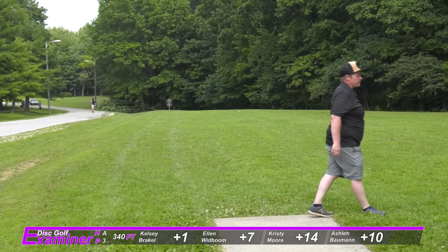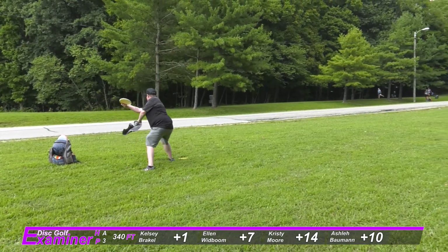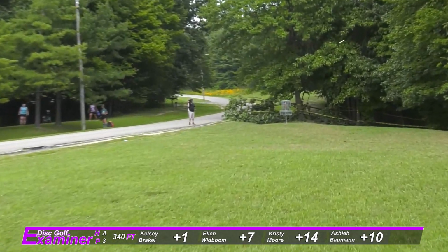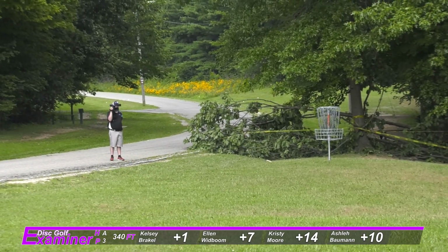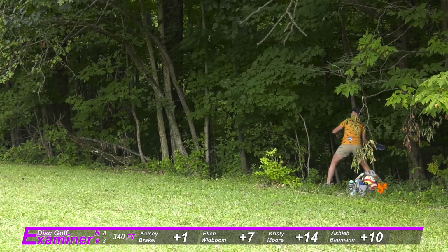Kristy's so fast, she barely got her throw. Got it a little low. I think she wanted to throw that a bit higher. It was a good up. Mm-hmm. It's a real good up from where she was at.